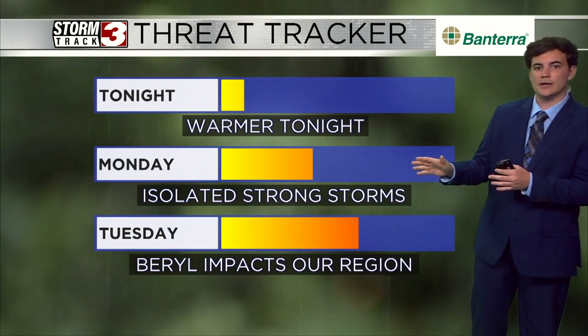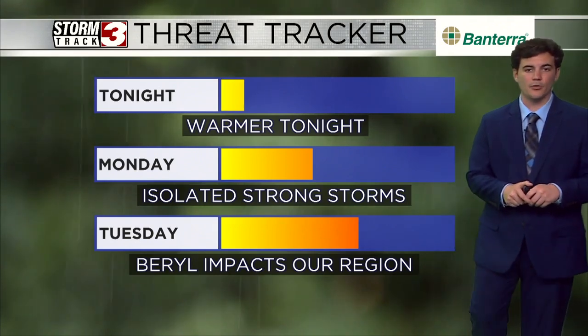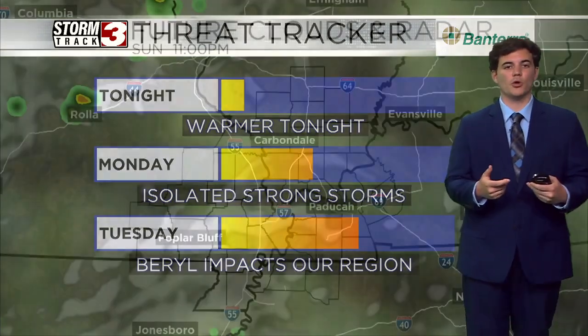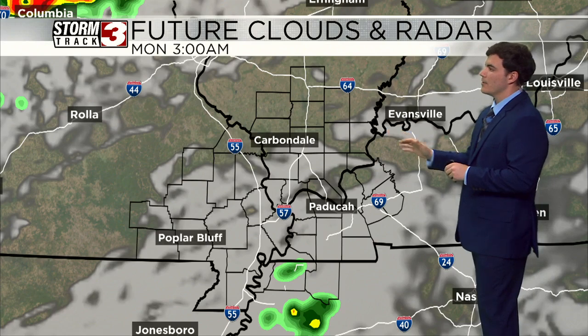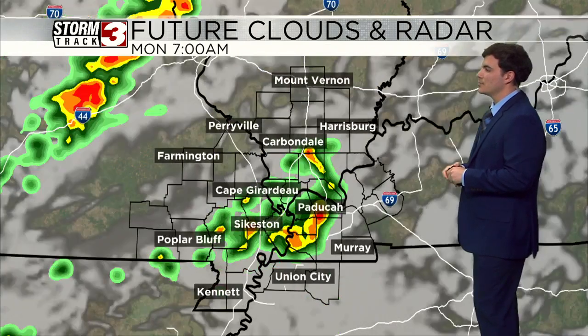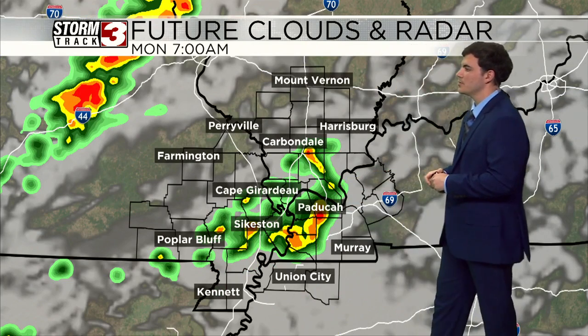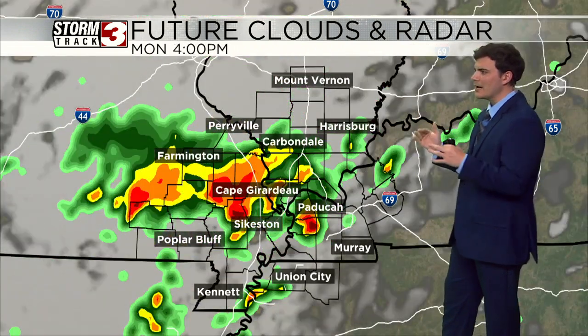Monday, we'll track those isolated strong storms throughout the afternoon, and then Tuesday, the impacts from Beryl towards our region could be pretty big. So we'll go ahead and take a look at Futurecast and show you what that looks like. Futurecast at 3 a.m., those clouds start to filter in from the south. We could see a little bit of shower activity towards our south and western Kentucky or so across 7 a.m. or so. Not everyone's going to see rain.